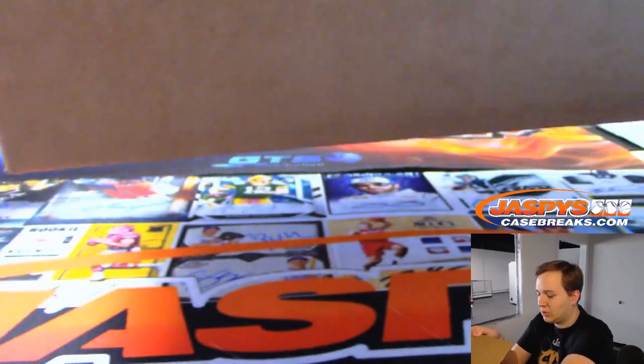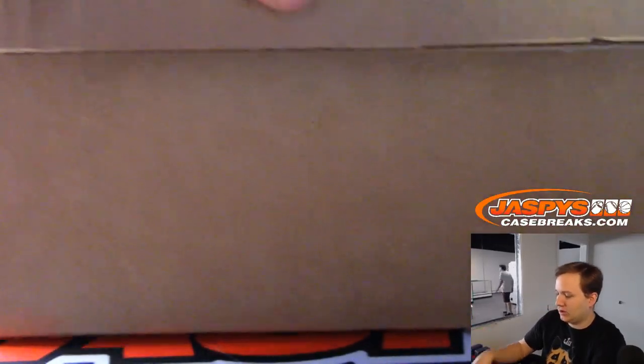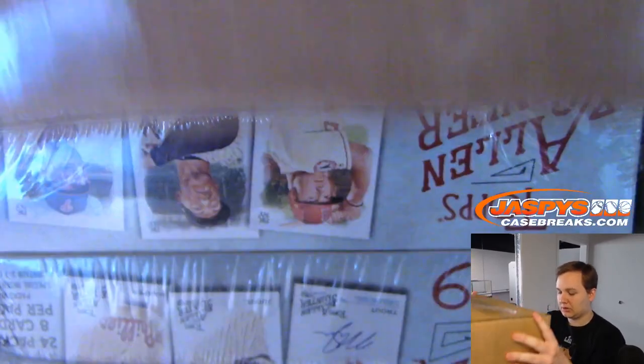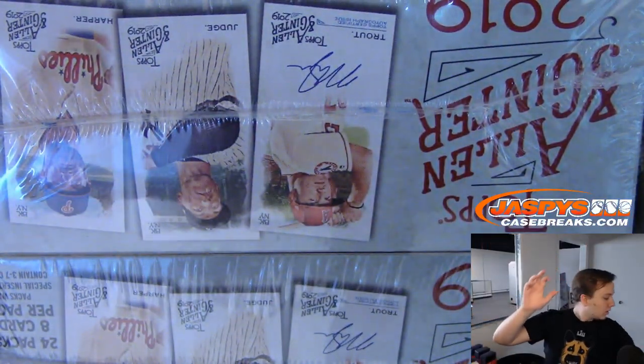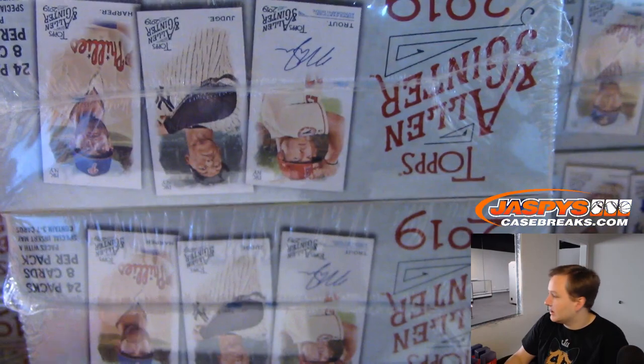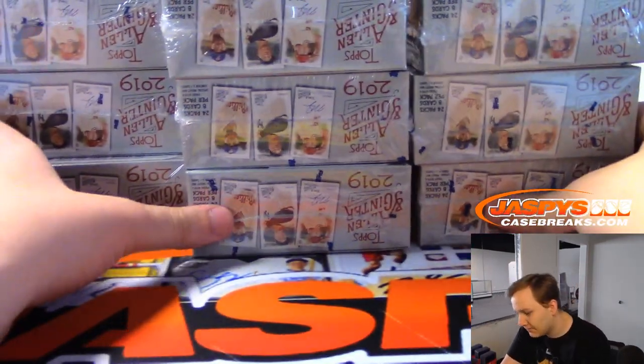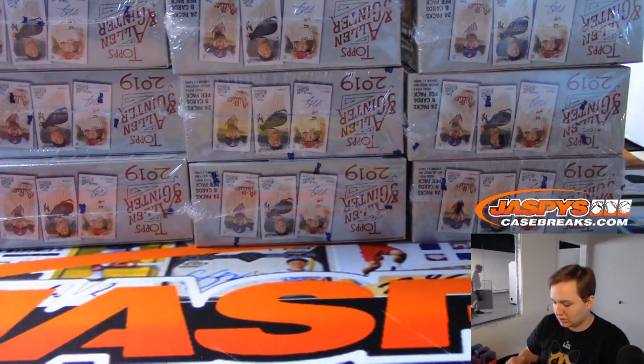Nice. So 2019 Ginter. The other release today is Optic Baseball, Panini Donruss Optic, which the autographs checklist in that is really strong. So I'm looking forward to that.